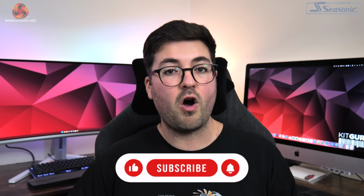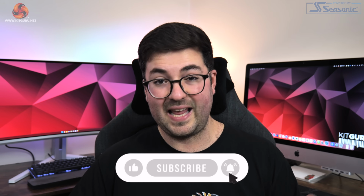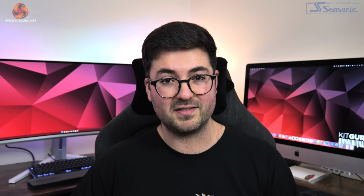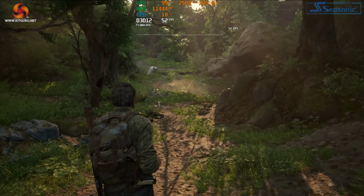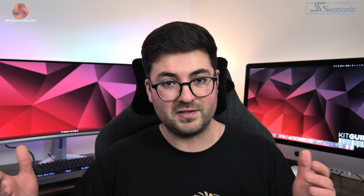Based on those specs then, the thought of a 16GB RX 7600 really didn't get me that excited initially, even with the graphics card costing £310 here in the UK or $329 US. I know games are using more and more VRAM, but do we really need a 16GB version of this graphics card? Well, there's only one way to find out, so I got to testing.